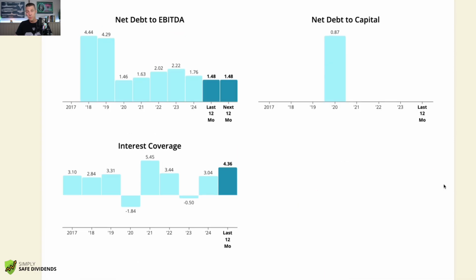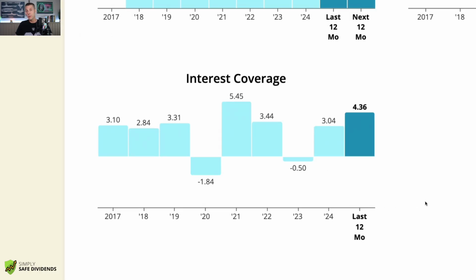For some of these smaller companies, it's more hit and miss on simplysafedividends.com to get accurate numbers. But it looks like they have potentially no net debt, and it shows an ICR, interest coverage ratio, of 4.36. If you're new around here and you don't know what an interest coverage ratio is, all that means is how many dollars of operating income, or earnings before interest and taxes, which we call EBIT, does a company have to cover every $1 of interest on the debt?